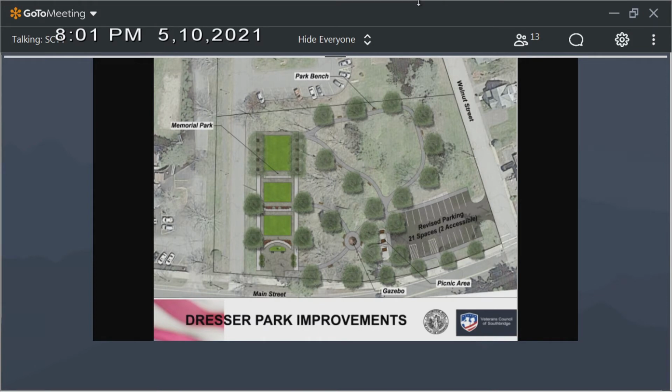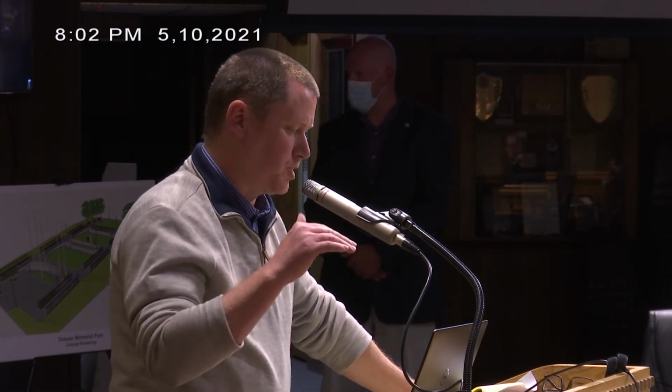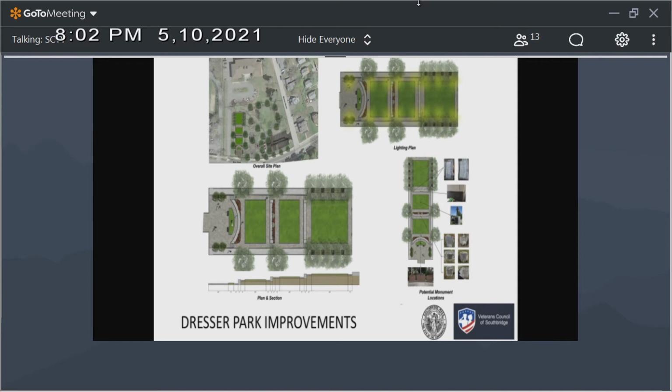On the left-hand side is what I'm calling Memorial Park. Just for the sake of discussion, it's all one park, but the inspiration for that piece was in the vernacular of a formal parade ground that you would see at various institutions, town squares, that kind of thing. So we wanted to use that concept and the landform in that space to create a park that stepped up in three tiers where we could display these monuments and organize them throughout so that it would draw people in.